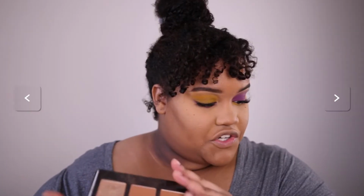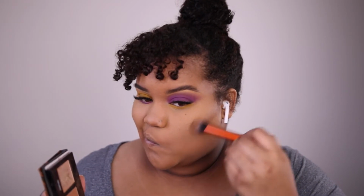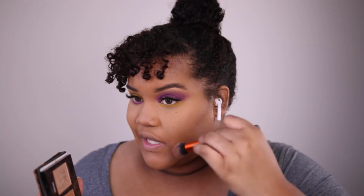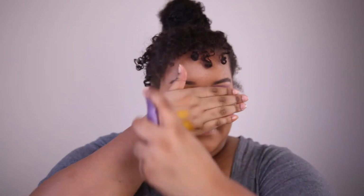Okay, so for the lower lash line, I'm gonna take the yellow over here and the purple over here. Finishing up the face, I'm gonna take the contour shade in the Black Radiance palette, and I'm gonna take the Real Techniques contour brush and just do a light layer of contour. Then just to set the face, looking airbrushed, I'm just going to cover my eyes and just set.